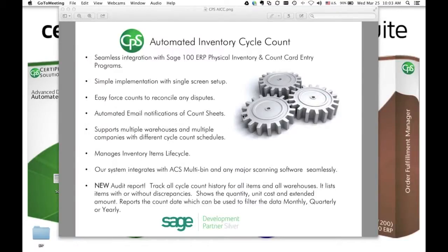CertiPro Solution has developed the automated inventory cycle count for Sage 500 in the past and also in 100 for now many years, and it has been a successful product. These are the main options that we are showing to you right now. The automated inventory cycle count seamlessly integrates with Sage 100 ERP physical count and the count cut entry program.